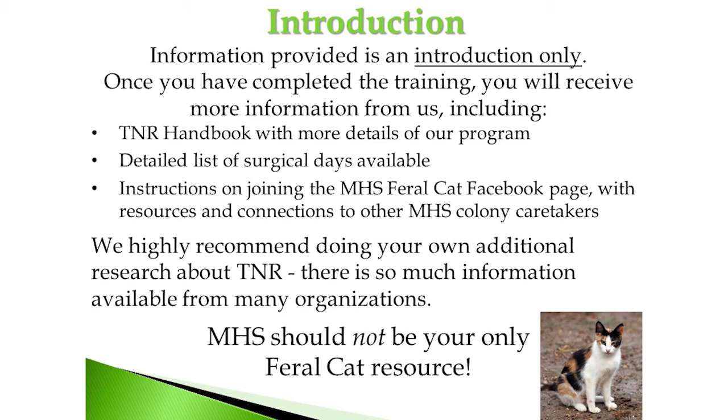Following this training, you will receive supplemental materials including the TNR Handbook, a comprehensive guide to the MHS TNR program, a detailed list of surgical dates available to you, as well as how to schedule surgery for your cats, an instructional sheet that explains how you can become a member of the MHS Feral Cat Facebook page, which will connect you with other colony caretakers and provide you with additional resources to keep your colony safe and healthy.